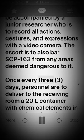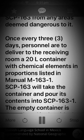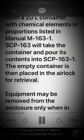Once every 3 days, personnel are to deliver to the receiving room a 20L container with chemical elements in proportions listed in Manual M163-1. SCP-163 will take the container and pour its contents into SCP-163-1. The empty container is then placed in the airlock for retrieval.